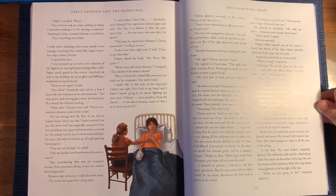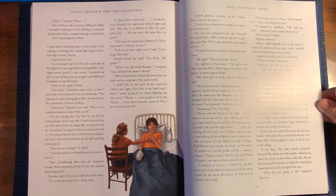One look at my hand, and I knew I wasn't going to be sword fighting anytime soon. "Kyrion, your prophecy from the oracle, it was about Kronos, wasn't it? Was I in it? And Annabeth?"